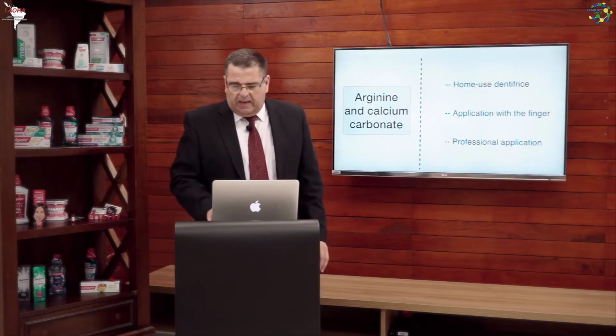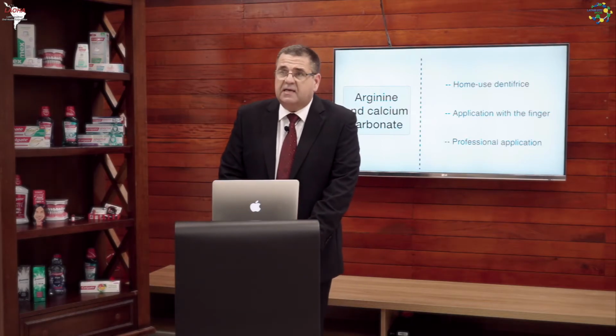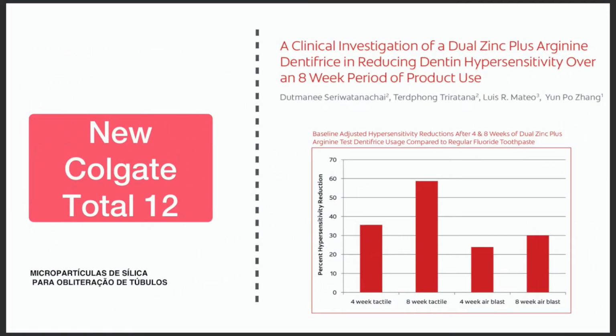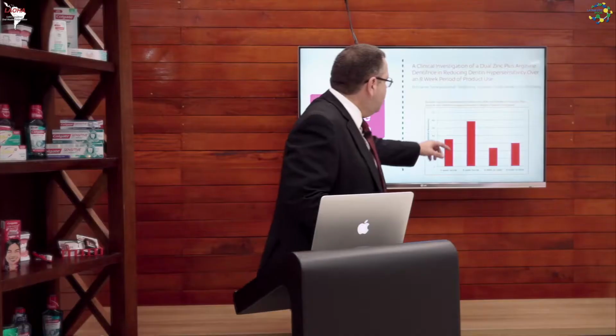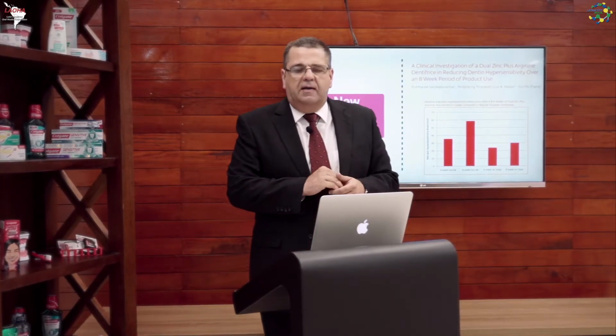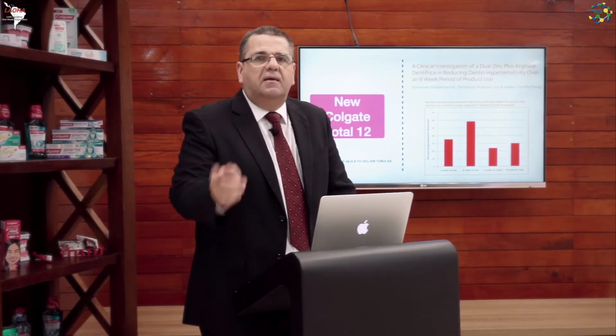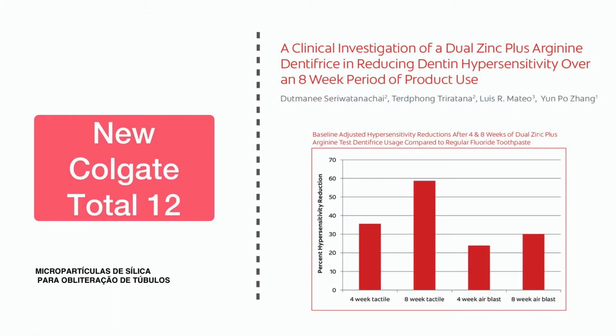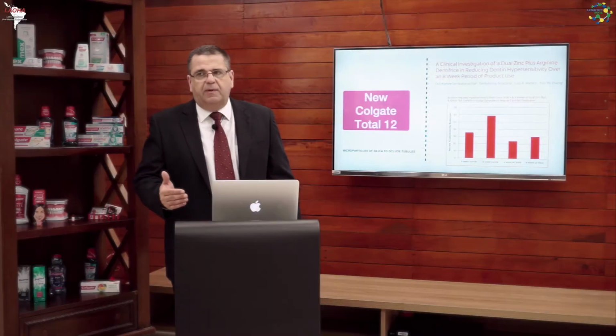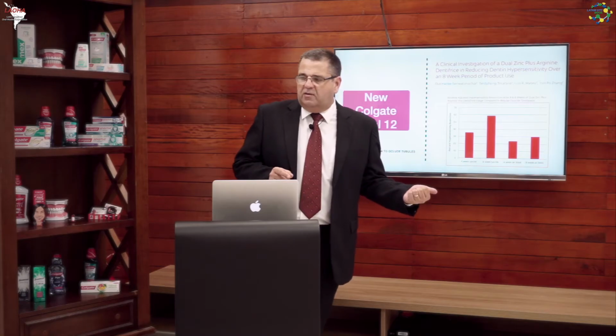I'd like just to briefly remind you, we have now in Brazil, Colgate Brazil has the new Colgate Total 12, and this is based on microparticles of silica that occlude the tubules. So it does also function very well. It increases the tactile sensitivity, which means decreased pain, and in the air blast, it goes up to 8 weeks, remembering the time of action that it does. So actually, the new Colgate Total with this silica also has an effect. But it has to be remembered, the gold standard is the Pro-Argin technology.